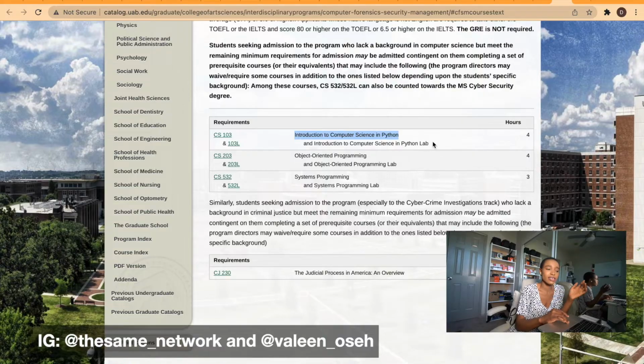So you're going to take CS103 and the CS103 Lab. So it comes with a lab, so it's pretty much the same course. Each course has a lab if it's a practical course, so you can practice what you've been taught. These are the things that we're missing in most of the African countries back home.